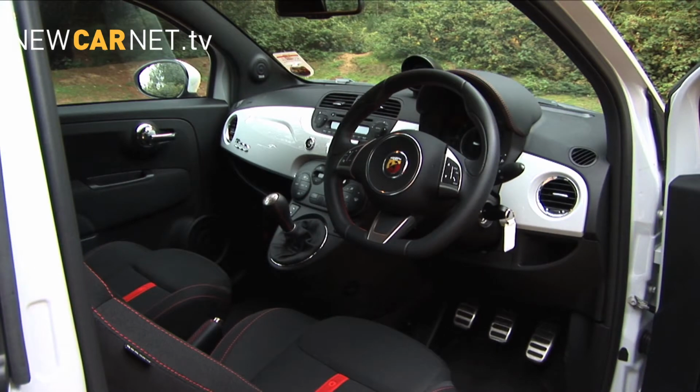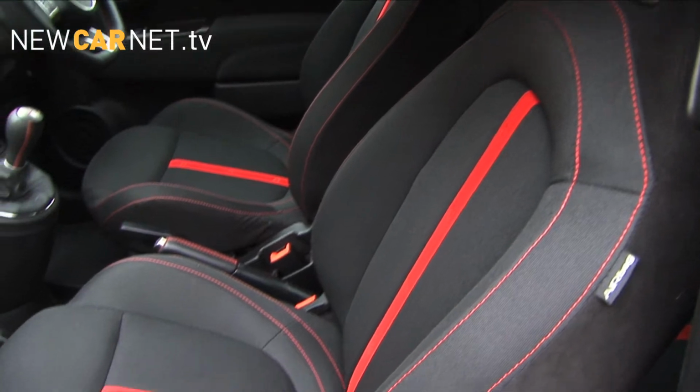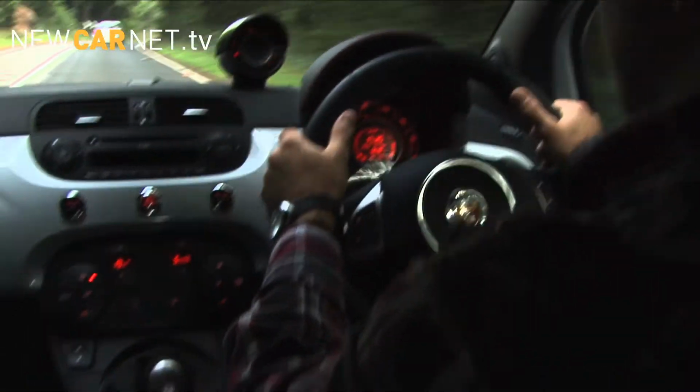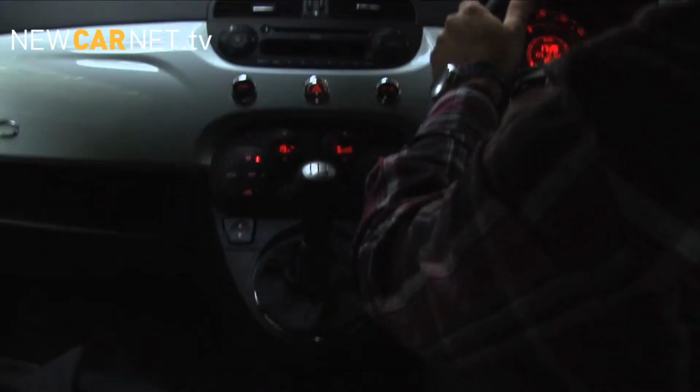The sporting intent continues in the cabin. One-piece sport seats keep you firmly in place through the twisty bits, and the thick-rimmed, flat-bottomed steering wheel is complemented by a chunky gear knob, which falls nicely to hand, although the gear change itself is not the slickest.